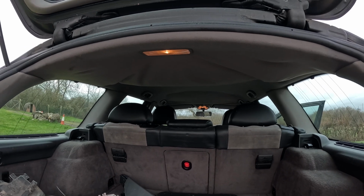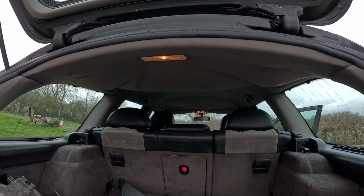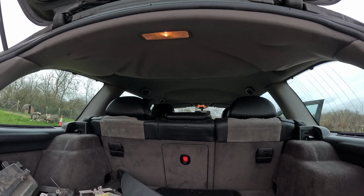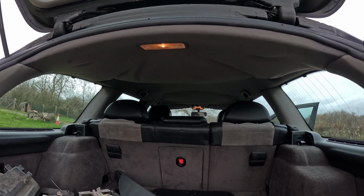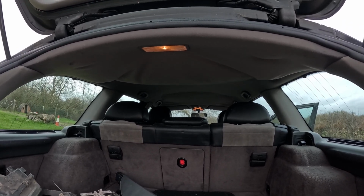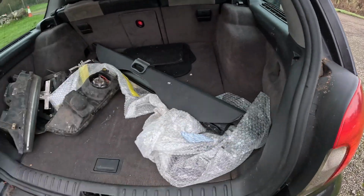I've got a very good supplier of the headlining fabric now, EU Fabrics. I think they're based in Birmingham, but it's an online shop. This has got a grey headlining rather than the ivory, so I've got enough ordered to do this car plus the 260, because that does need doing as well. But yeah, a really good clean up, all nice and clean around here.